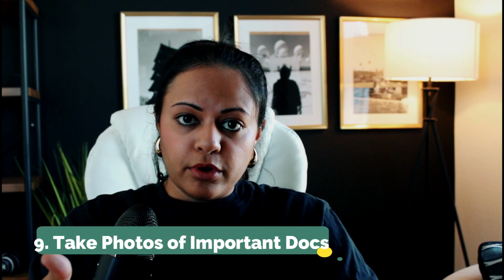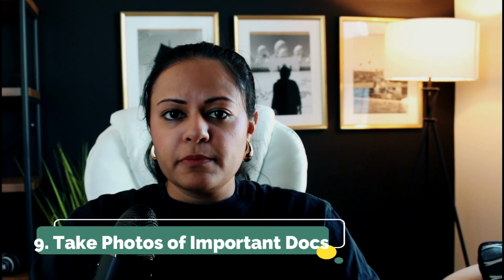Tip number 9 before you leave is to take photos or make photocopies of important documents like your passport, your license. This is in case you lose it. Now, if you decide to take a photo of your passport from your phone, then make sure you text that photo to some family members. Just send it over to them just in case something happens to your phone. Now you don't have access to anything. And if you're making physical photocopies, then yeah, give it to somebody at home as well.